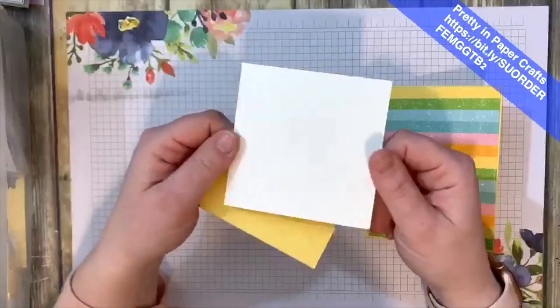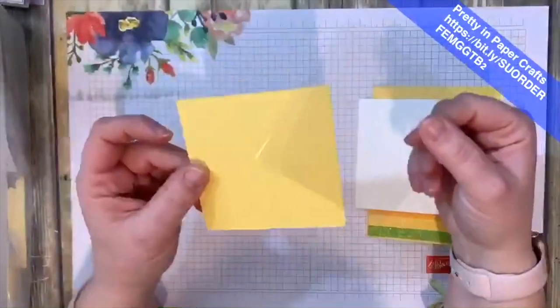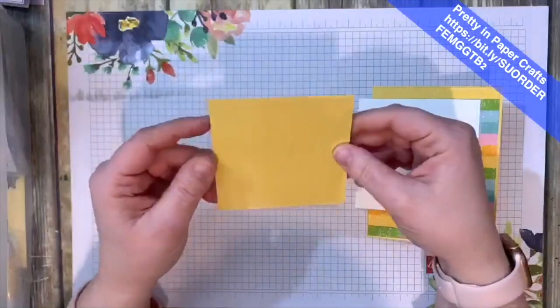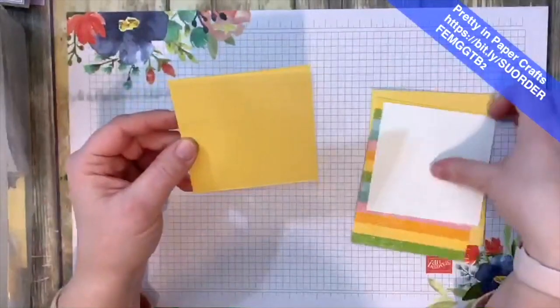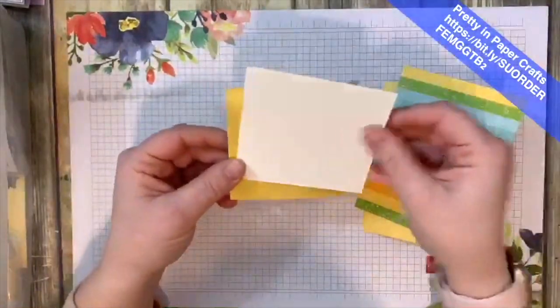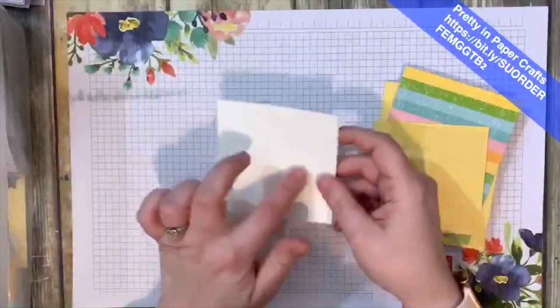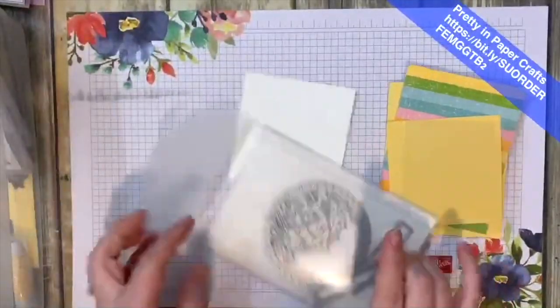This piece of Whisper White measures 4 inches by 4 inches, and then I have a window sheet and So Saffron. These measure 3 7/8 by 3 7/8. They're just going to be slightly smaller than the Whisper White so that we can cover the flowers. All right, so what we're going to do first is cut out the flower die right in the middle of our piece of Whisper White.